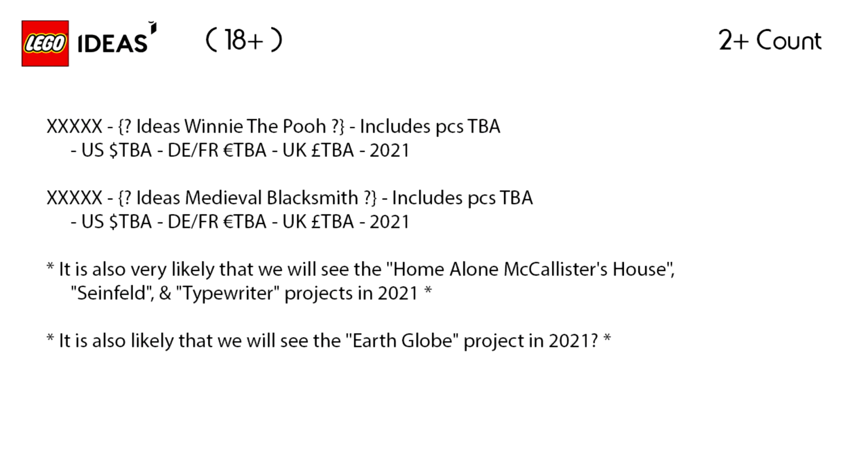I don't really have too much to say about this, other than the fact that we do have a couple of projects to expect within the coming years. Two of those projects that will definitely be coming out next year are the Ideas Winnie the Pooh set and the Ideas Medieval Blacksmith. I don't really have any information on them other than the fact that we can expect them as early as next year. As for the review after that, I expect that we could even possibly see some of those sets next year as well.